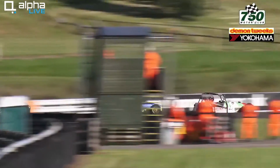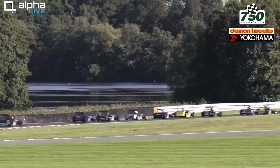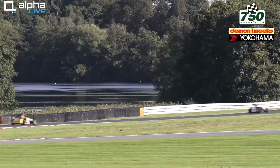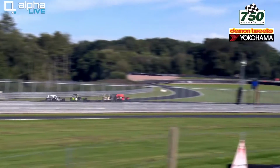He came flying up the inside, didn't he? He might have almost grabbed the lead, but what's his exit going to be like? You have to wonder, because he was coming a long way up on the tight line into Cascades there. They're making their way down toward Island Bend. He has got the lead, so a fantastic move there from Tom Gadd.